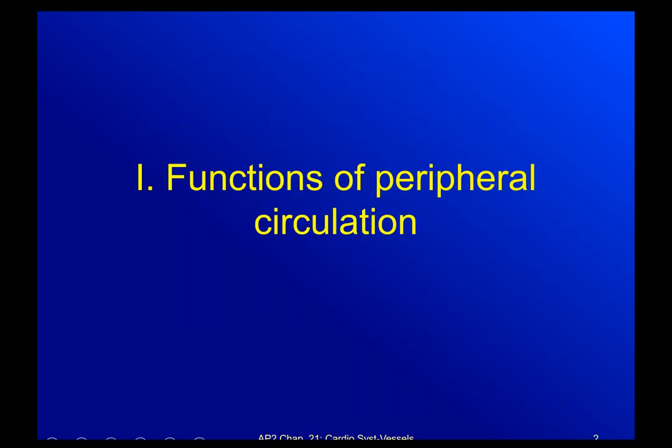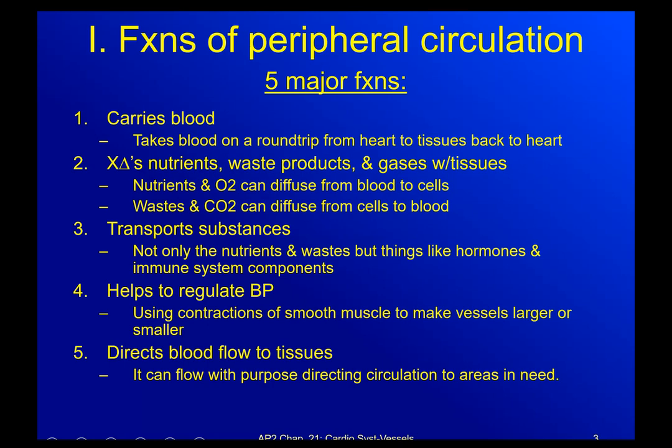So, the functions of peripheral circulation. You're going to notice a lot of overlap, but there are specifics to each. So one, it carries the blood. It takes the blood round trip from the heart to the tissues and back. Ultimately, people will say, well, where's the blood? It's everywhere. It isn't. It is contained within these vessels. And this highway system is what carries it to its destination and back to where it started.